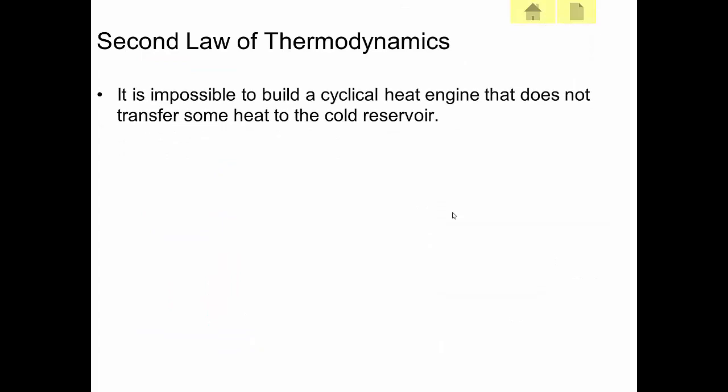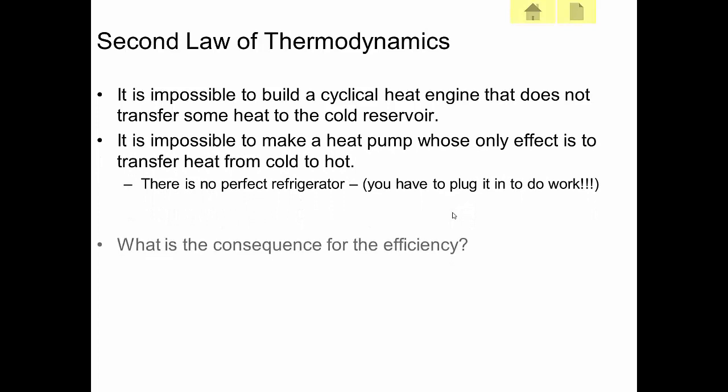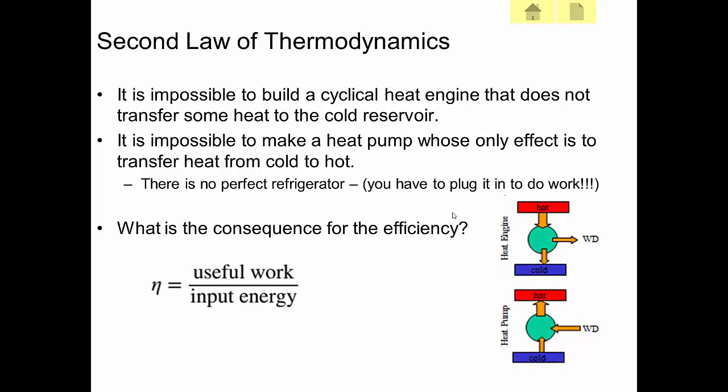So it's impossible to build a cyclical heat engine without transferring some heat to a cold reservoir. This deficiency is reflected in the efficiency equation. Since there will always be some energy that is lost to the cold reservoir, you can never get 100% efficiency. There will always be some energy which is lost.